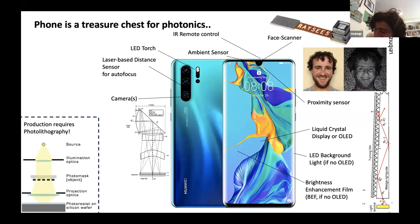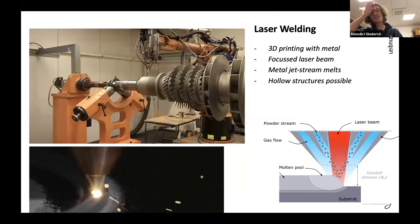So I just skipped a few next slides. So there's also some other optics involved, more like heavy machine. I used to work in this kind of cars.